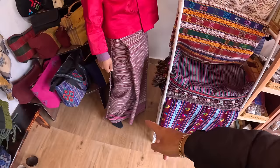So this is 10,000. And this is also silk? Yeah. No, this is wool. This is wool. Yeah. All right. Okay, I'm gonna get one of that. I think that's the best thing I can get.